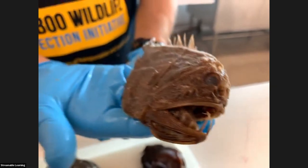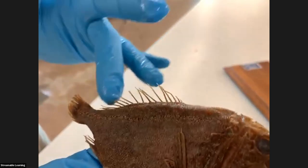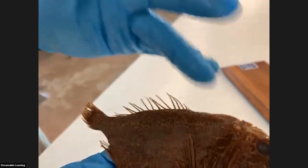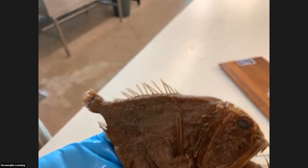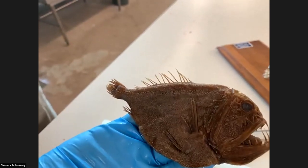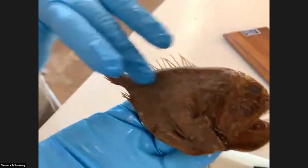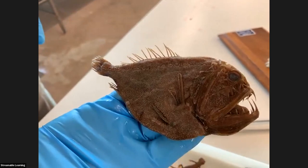Same with the spikes on the top? No, that's actually the dorsal fin. And it's really soft. It's not even a spike that would prevent this fish from being eaten by something larger. It's more just to help with swimming. Yeah, just for swimming. They're kind of bristly, very strange skin texture on these guys.